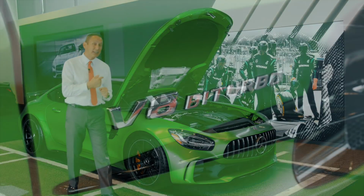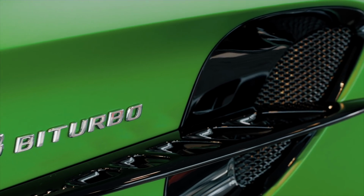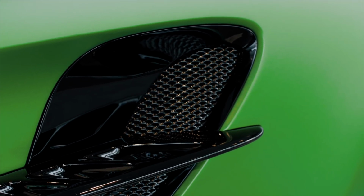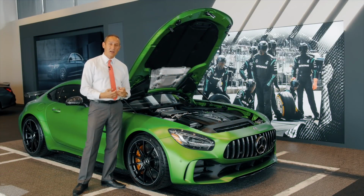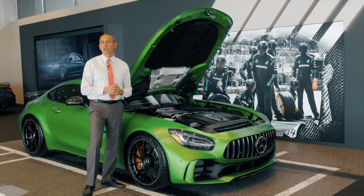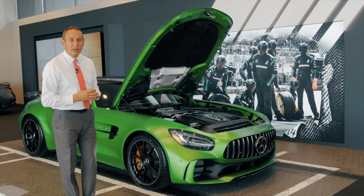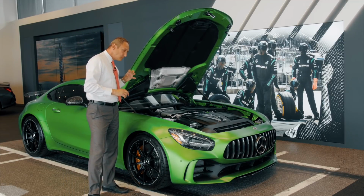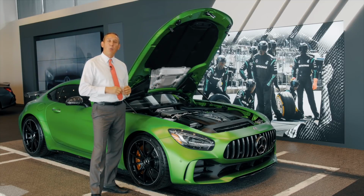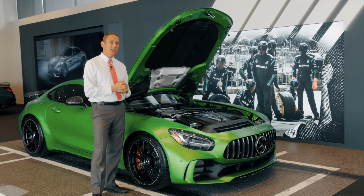Yes, it does have the Nanoslide technology, an AMG patent, the same feature that Lewis Hamilton has in Formula One. Basically, it reduces the friction and the wear in this engine. Also, the engine has two brand new turbos for this particular engine. They will raise the pressure on the inside from 1.2 to 1.35 bars. Yes, that creates a lot more power.